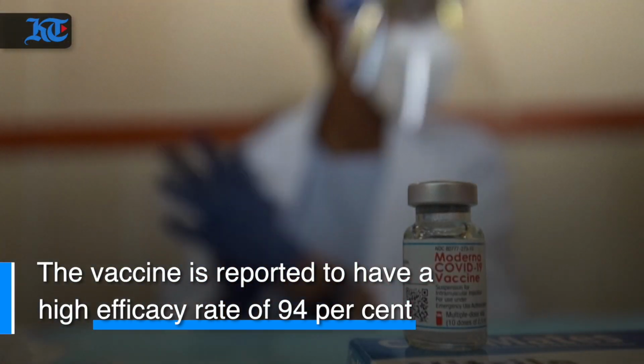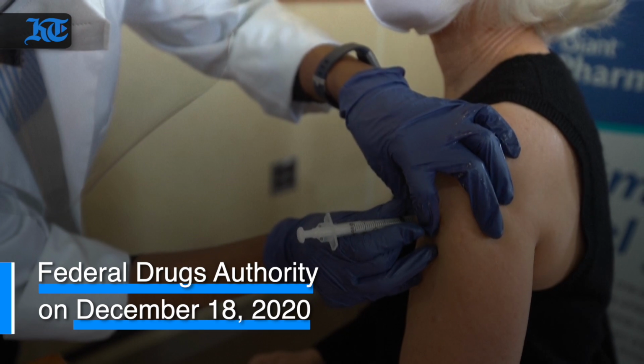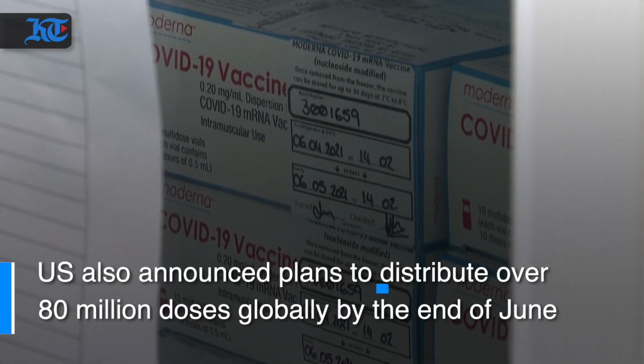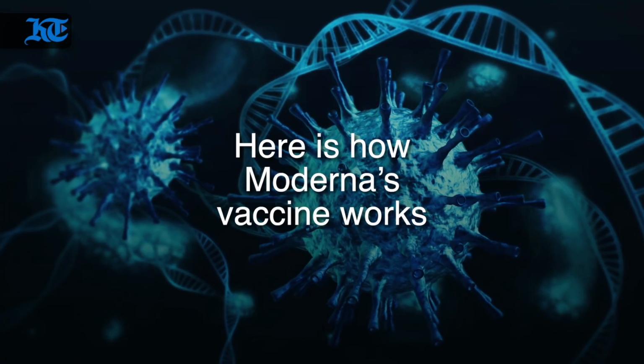It was introduced by the United States and first authorized for emergency use by the Federal Drugs Authority on December 18, 2021. Earlier this year, the US had also announced plans to distribute over 80 million doses globally by the end of June this year. So let's take a look at how it works.